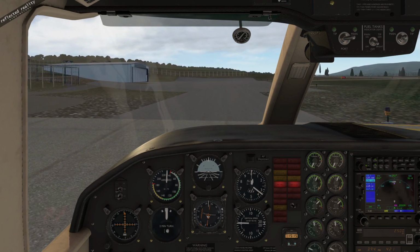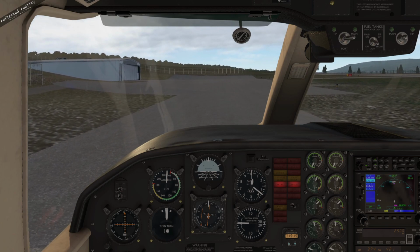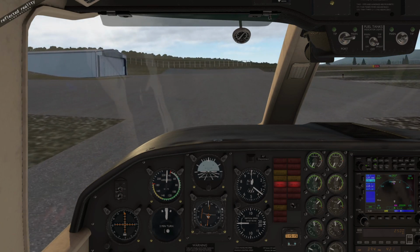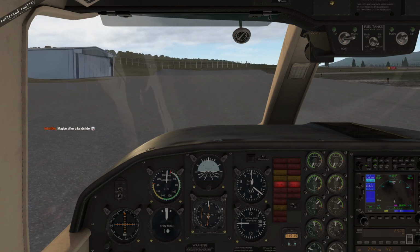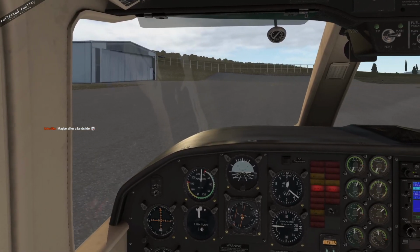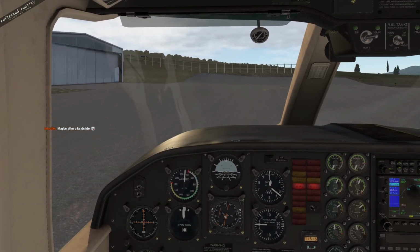Cumbernauld is the home of the Islander in Scotland. There's a company at Cumbernauld that rebuilds them, so they'll bring old airframes from all over the world and bring them up here. Yeah, it's been quite a big landslide here, Toto, that's for sure.